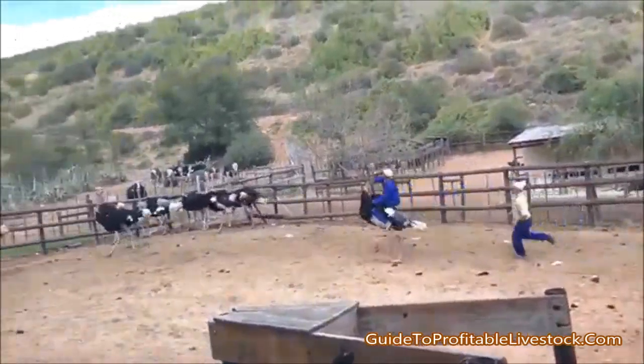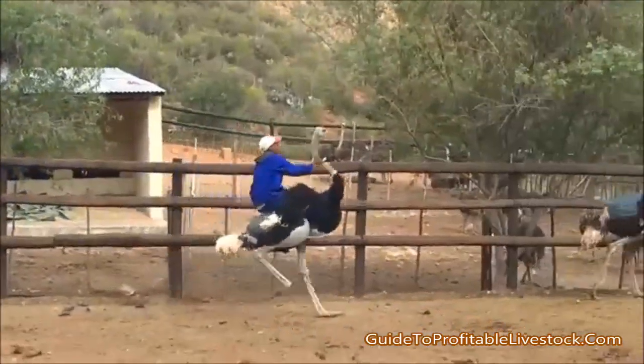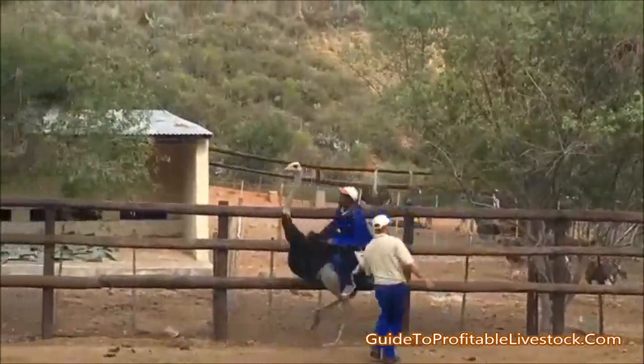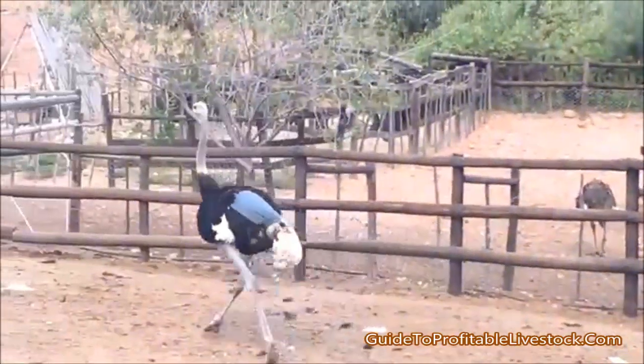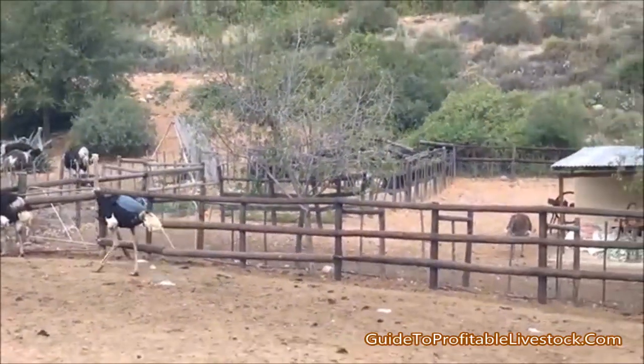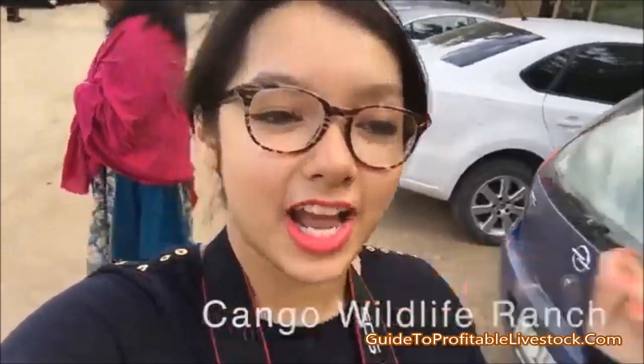Power steering to the right. Sunroof. Turn to the left. And handbrake. And that's how you ride them. But I must tell you, we're done with the ostrich. I loved it. Best day ever. And now we are in Kangaroo Ranch and we're gonna see tigers, crocodiles, and cheetahs.